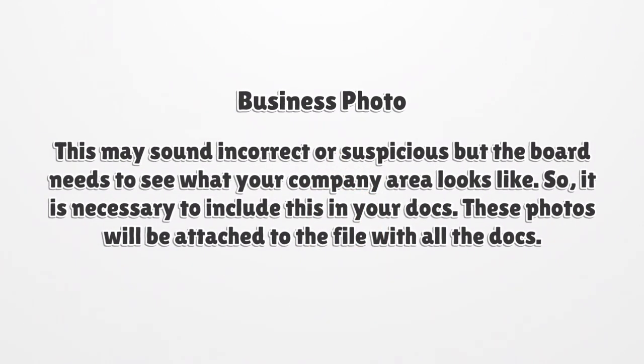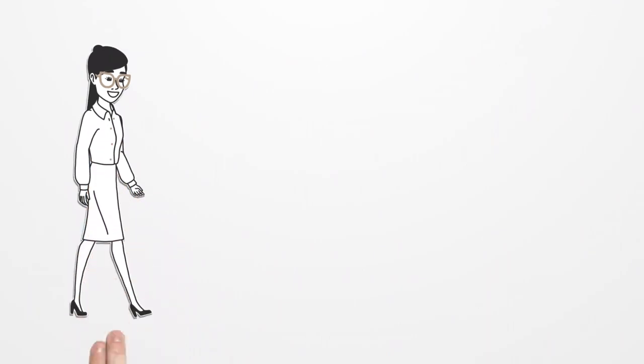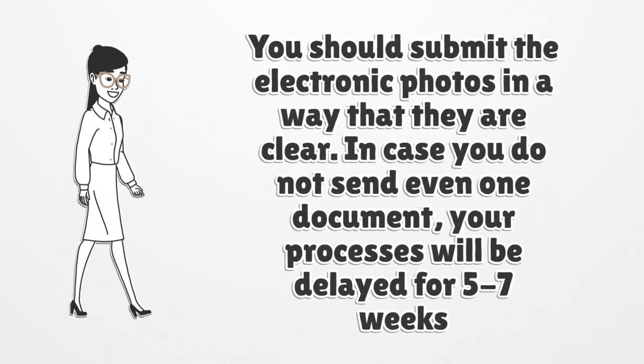Business photo. This may sound incorrect or suspicious, but the board needs to see what your company area looks like. So, it is necessary to include this in your docs. These photos will be attached to the file with all the docs. So, it should be a maximum of 8 by 10 inches. You should submit the electronic photos in a way that they are clear. In case you do not send even one document, your process will be delayed for 5 to 7 weeks.